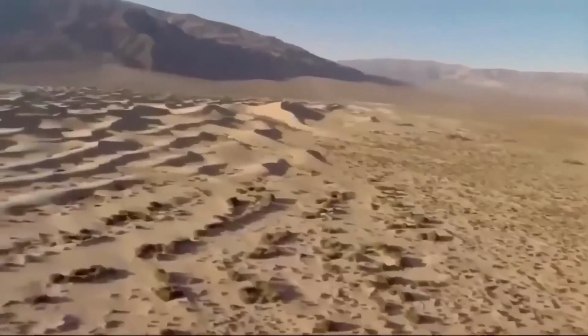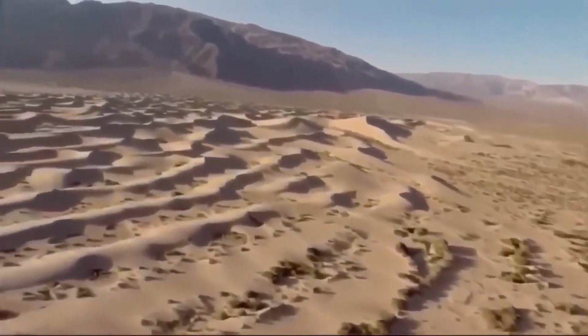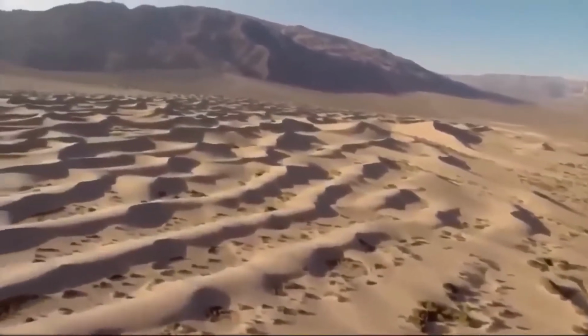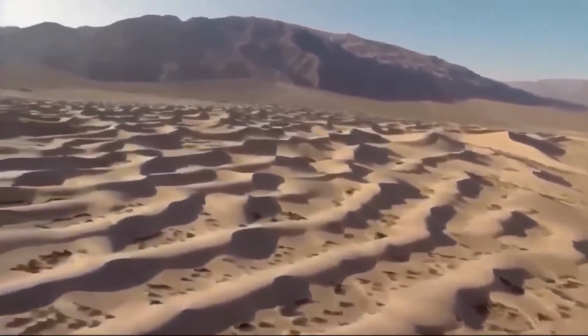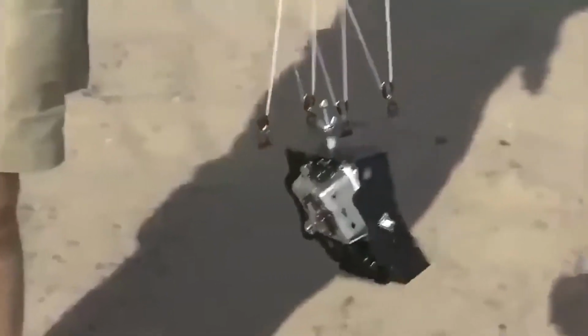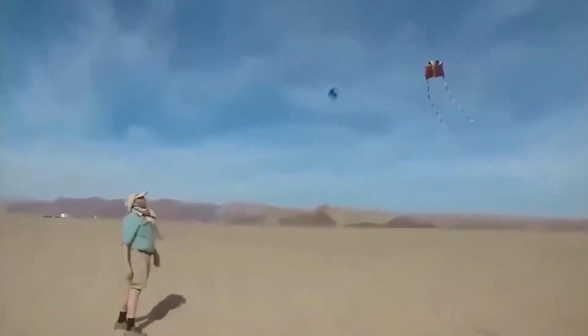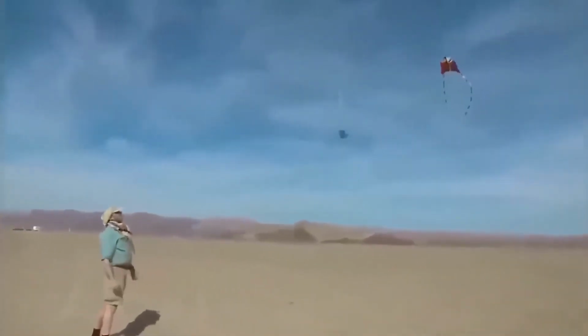By comparing the shape of the dune and the interaction with the rest of the environment, we can get an understanding of how these structures formed. And for example, different shapes of dunes form in different wind patterns. So the goal is to solve the mystery of Titan's stripes by investigating terrestrial desert dunes.